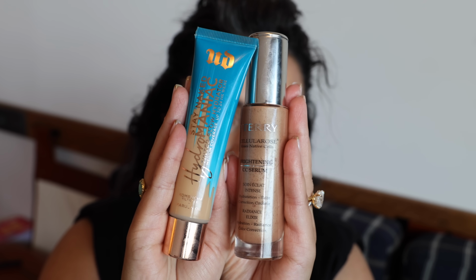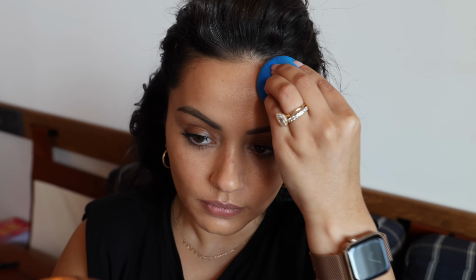For my foundation, I'm gonna use a mixture of the By Terry CC Cellular Rose Serum in the shade Sunny Flash, mixed in with the Urban Decay Hydromaniac Foundation. I feel like I've still got a bit of a tan, so this mixture with the CC serum from By Terry always does the job with getting my base to look really nice and match the rest of my body. So I'm just going to blend that all in with my Dab Beauty Blender and make sure it's all blended in nicely and ready for concealer.